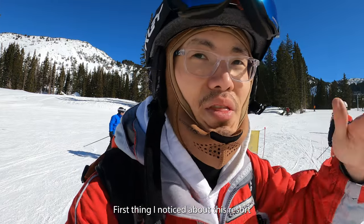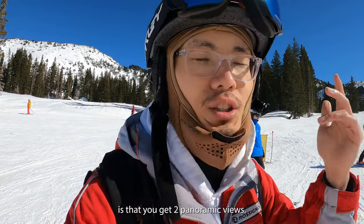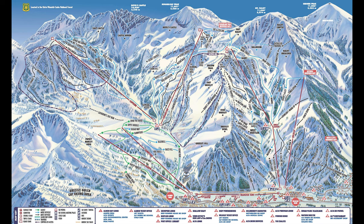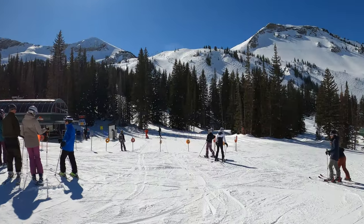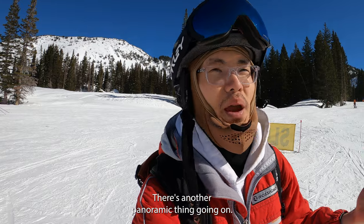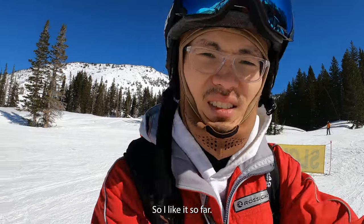Thing I noticed about this resort is that you get two panoramic views. So here I'm gonna show you. And on the other side, there's another panoramic thing going on. So I like it so far.